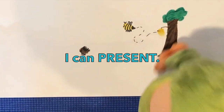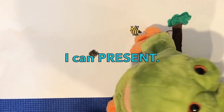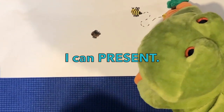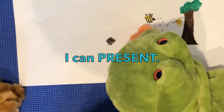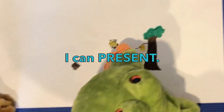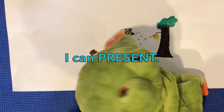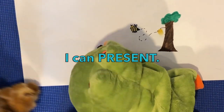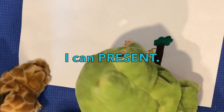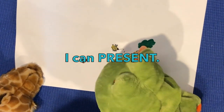I drew a tree, and I drew a branch with a beehive on it, and I made a bee flying from that beehive, and I also made a porcupine. Like I said before, two of my favorite animals are bees and porcupines, but the porcupine ended up looking like a spider. So I think my favorite part about this drawing is the bee and the beehive.